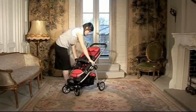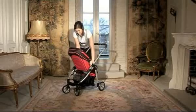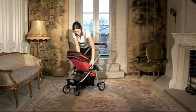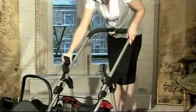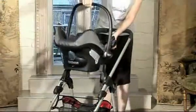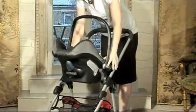The iCandy Cherry is both forward and rearward facing, offering optimum parent-child interaction. A zip pocket can be found on the rear of the seat unit for extra storage space. The iCandy Cherry comes complete with Maxi Cozy Cabrio car seat adapters. The Cabrio car seat is sold separately.